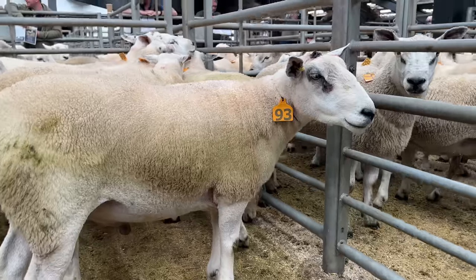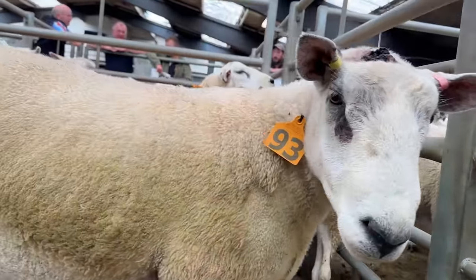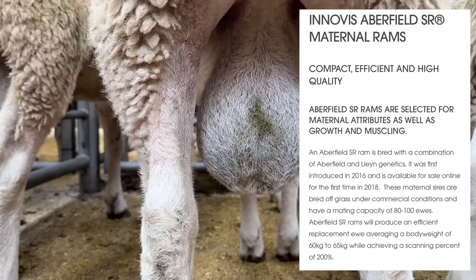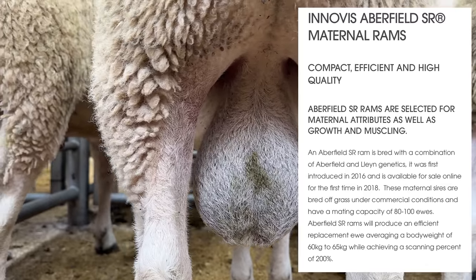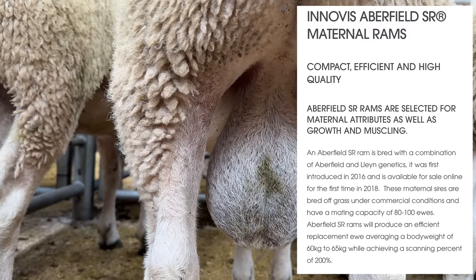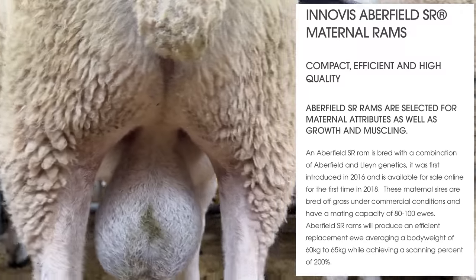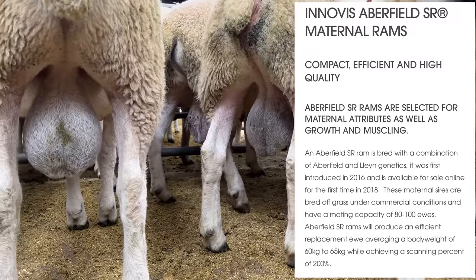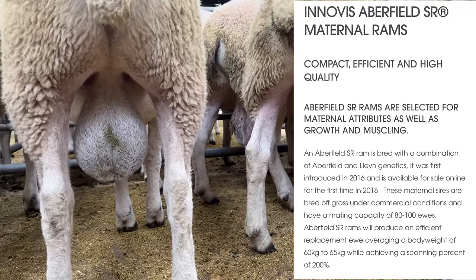Now, I better explain why I'm here. It's for one of these guys, the Aberfield SR. He is going to be part of Lizzy and I's new project to turn her new piece of ground into a place where we keep a closed flock. We want to produce a solid, self-replacing flock with a high health status and minimum input from us. By that I mean easy lambing, low feed costs, and all the other benefits that come with good, healthy sheep.